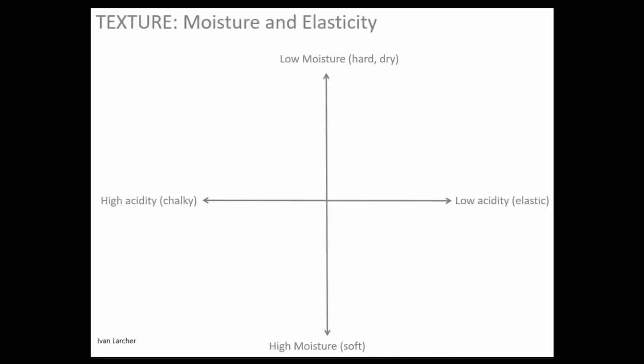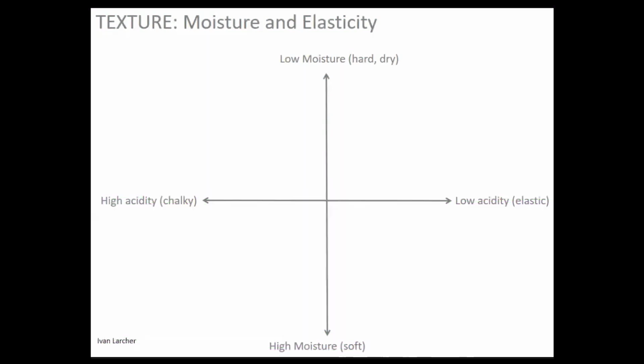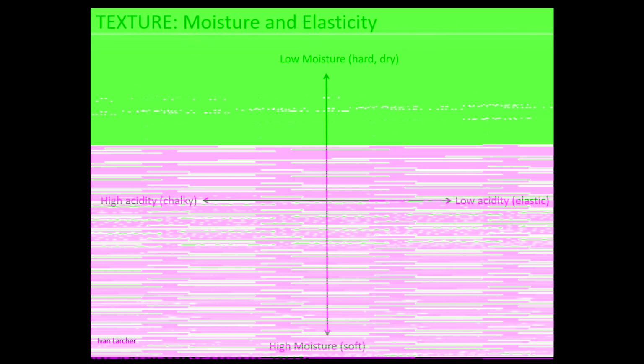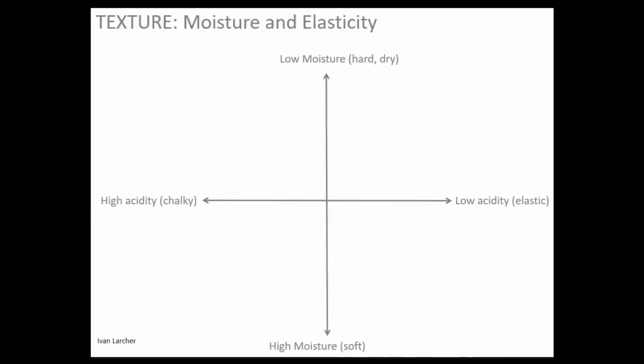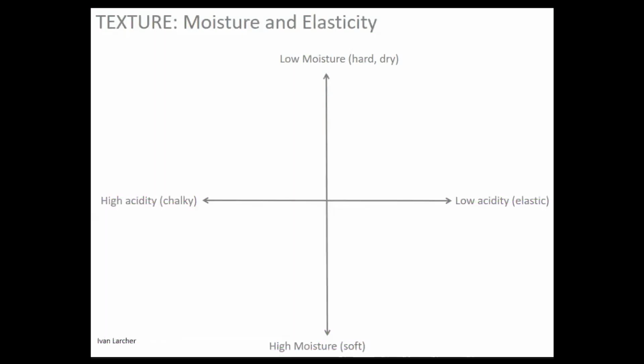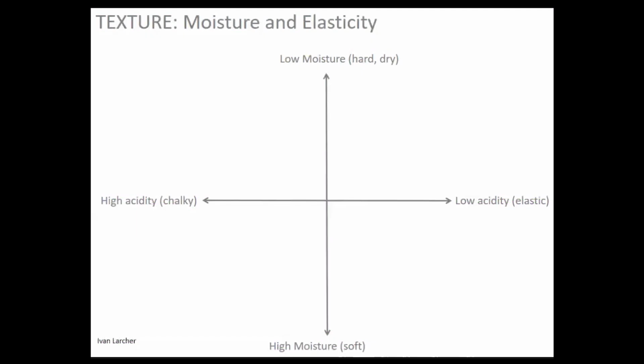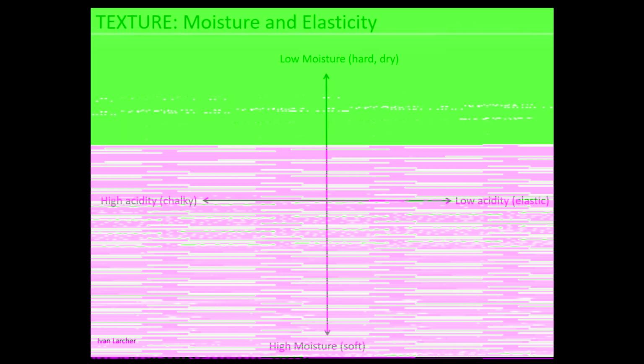And then a high acidity, high moisture cheese, something closer to the chalky side, which sounds unattractive, would be Chèvre. So Chèvre is a really high acid cheese. You want that high acid early on in its life, but you're also keeping a lot of moisture in there, and that's happening through your monitoring of draining.